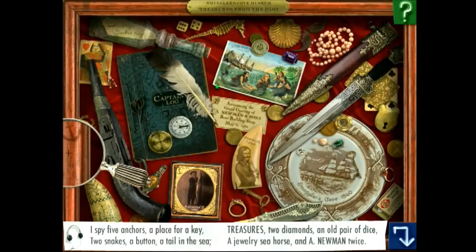I spy 5 anchors, a place for a key, 2 snakes, a button, a tail in the sea, treasures, 2 diamonds, an old pair of dice, a jewelry seahorse, and a Newman twice.